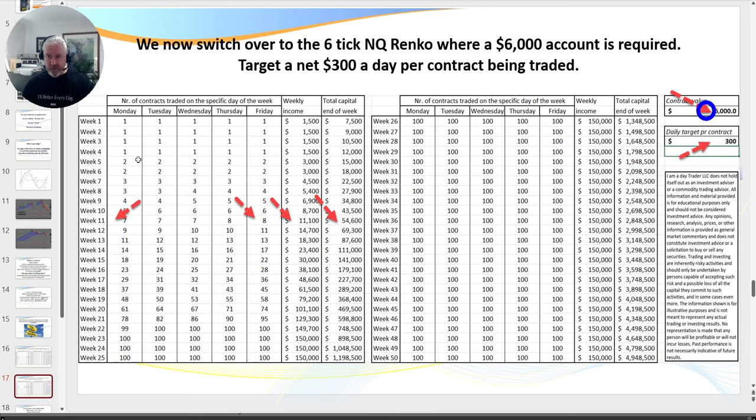Now once we've got that 6,000, we can then roll over and start trading the big contract, and we're going for $300 a day. You see, the micro is 10% of the value of a large contract. Then look at that there, and by week 11 you've got the potential of earning your 10,000 plus a week, trading 8 to 10 contracts, and your account size is basically $55,000.